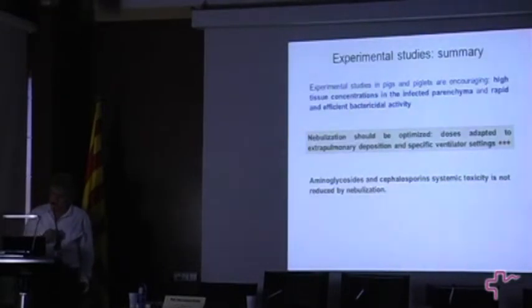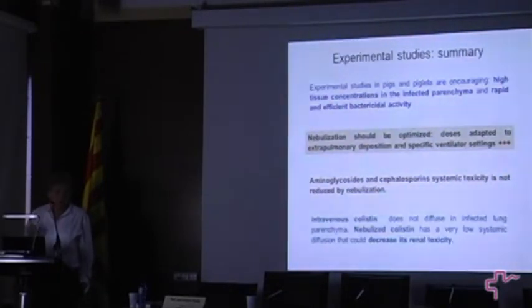Aminoglycoside and cephalosporin systemic toxicity was not reduced by nebulization, but for colistin, we could not demonstrate after intravenous administration that it could diffuse into the infected lung parenchyma. But even with severe lung infection, systemic diffusion was very low, so there is hope that we can decrease renal toxicity.